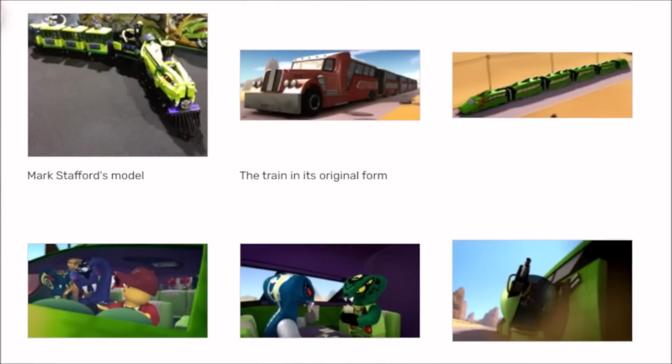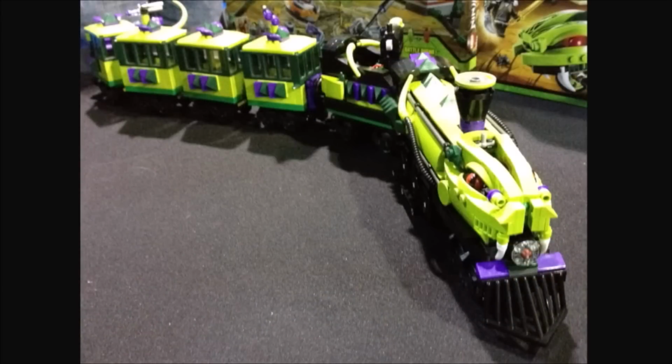This is the Serpentine Express, otherwise known as the Snake Bus from Ninjago Season 1. But unlike Lloyd's Treehouse, this made its debut towards the very end of the season, and I feel like this is an image that a lot of Ninjago fans have already seen, because like I said, this was probably one of the most infamous canceled Ninjago sets out there, and it's basically just a long snake train.